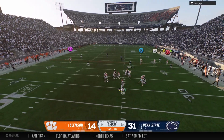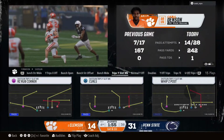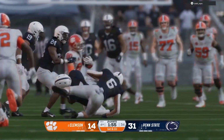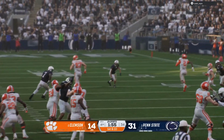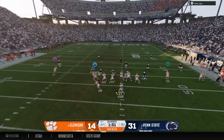On 1st and 10, looking to throw. Looking for the wideout. Oh, what a grab! Brought down, but crosses midfield to the 46. You know, we talked this week with the offensive coordinator about what makes this receiver so special. He kept referring to his route running. Here's an example of that. Great route, enough separation to give the quarterback a nice lane to throw the football.